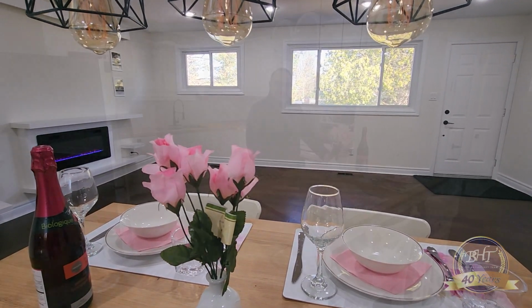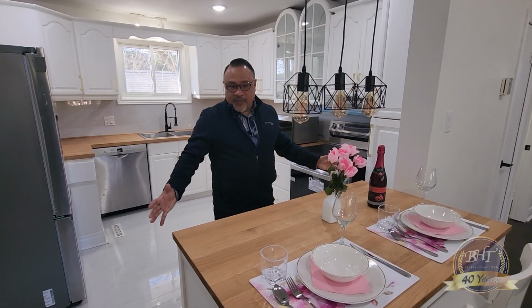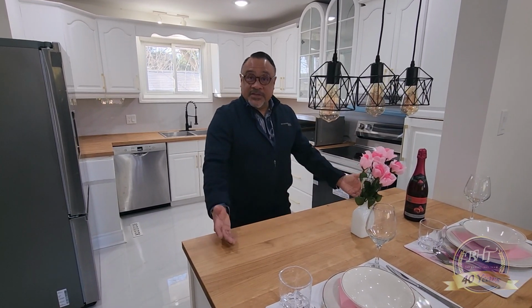So this is not a stationary table. You could use this space however you want, but it acts as a nice island. It could be used for prep, which I think is a great idea, and also a couple people to sit down.